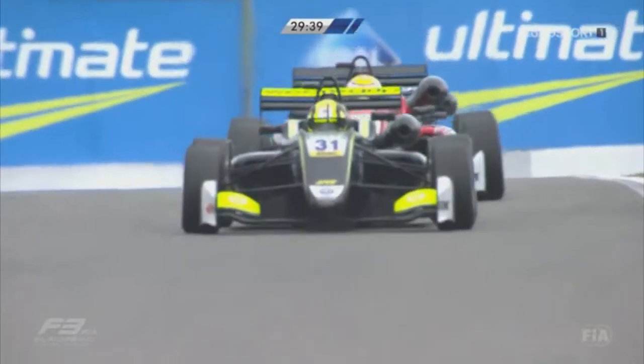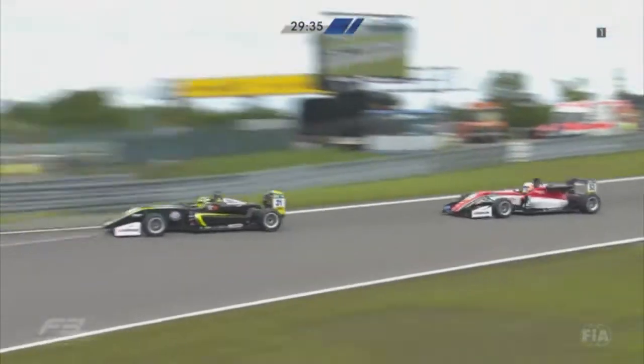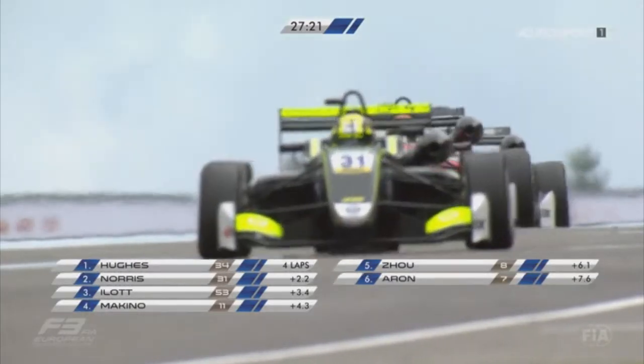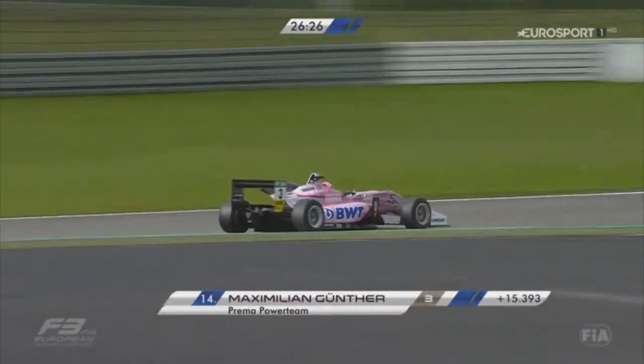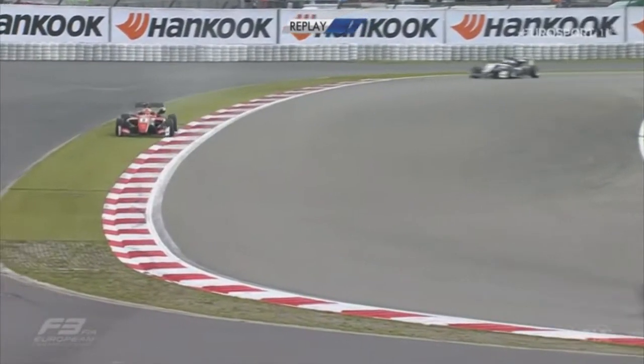Jake Hughes opening up the advantage early on ahead of Callum Eilert, saving fresh tyres for the 2nd race after qualifying strongly and trying to pull away. Lando Norris in 2nd, Callum Eilert in 3rd. Maxi Gunter only 14th position. This is turning into a nightmare weekend for the man who led the championship for the first half of the year.